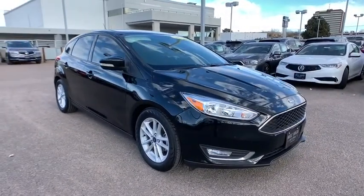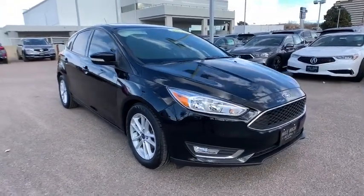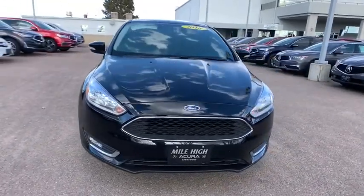computer, power windows. Take this vehicle for a spin and see why so many shoppers are now proud owners.